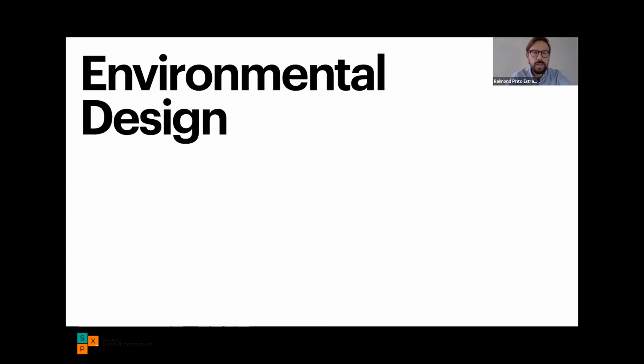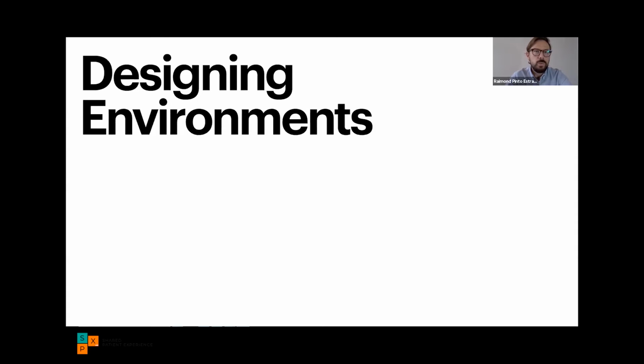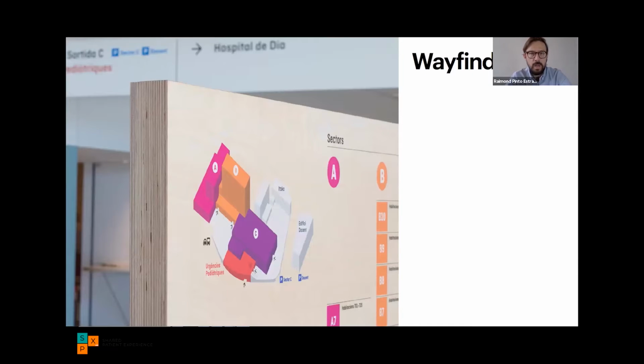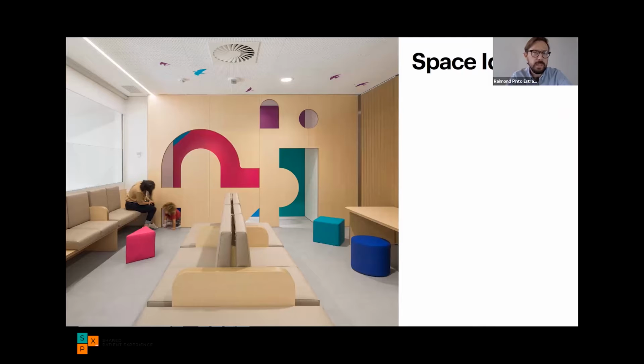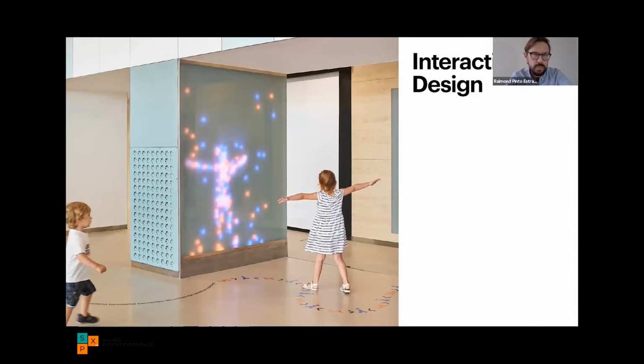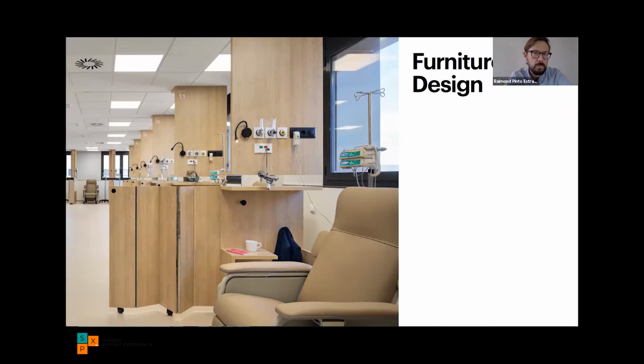We define the work we do for healthcare as environmental design, which is all about designing ambiances, atmospheres. We use a multidisciplinary approach to solve diverse needs and requirements of hospitals and healthcare centers, including interior design, environmental graphics, that is graphic design applied into the spaces, wayfinding or signage that help you to navigate in buildings, space identity, that is identity design incorporated into the spaces, corporate identity, that is the graphic design to build identities, sometimes interactive design that are specific installations with users' interaction, and also furniture design that are specific design solutions, or even bespoke furniture.